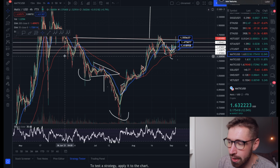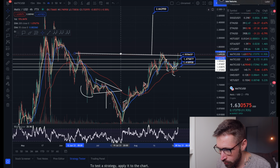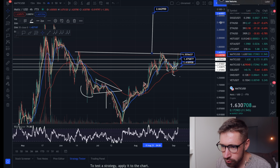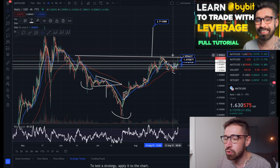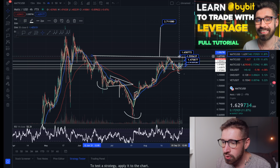So the much larger pattern is an inverse head and shoulders, or a cup and a handle. This is your neckline. This can actually be moved up just a tad here. So we're just starting to break the neckline, and this is your target from this bullish reversal pattern all the way up here at about 2.71, guys. So do keep an eye on that. We're just coming up to test that neckline. We'll give it a little price target here at about $1.65.